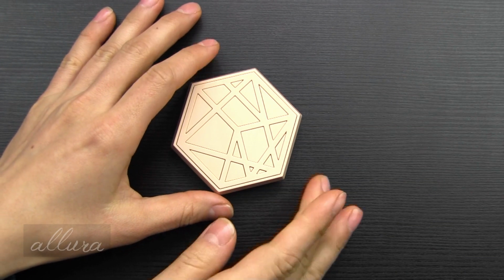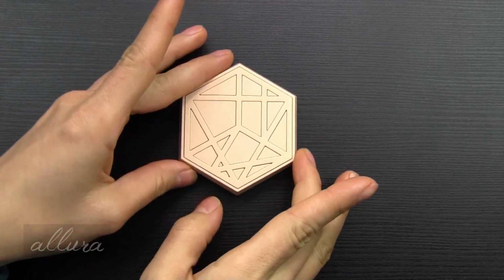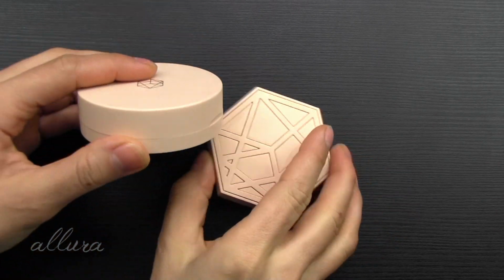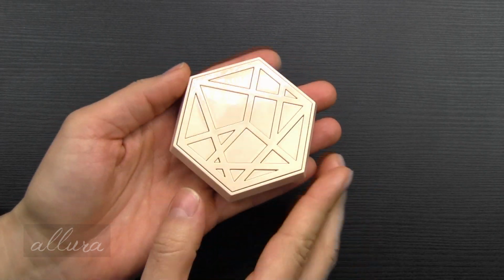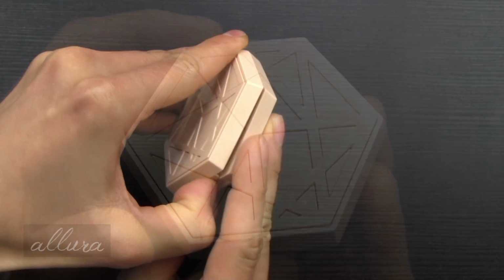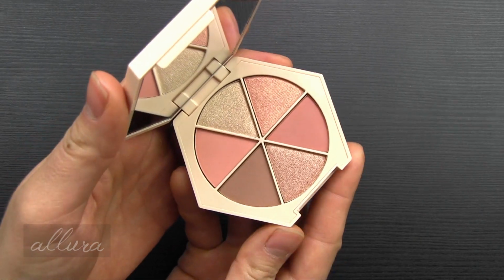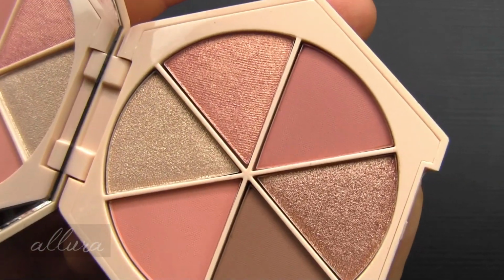Here is the eyeshadow palette packaging. I really like how the logo has been embossed on the palette itself, and it's actually smaller than the blush compact, not around, but in terms of thickness and size. Also pretty lightweight, but actually heavier than the blush palette. Here's the top of the packaging. This one closes with a snap closure, and you get your 6 shades here in kind of pizza slices. You do get a full-sized mirror inside, and here are the shades in the Divine Skies palette.